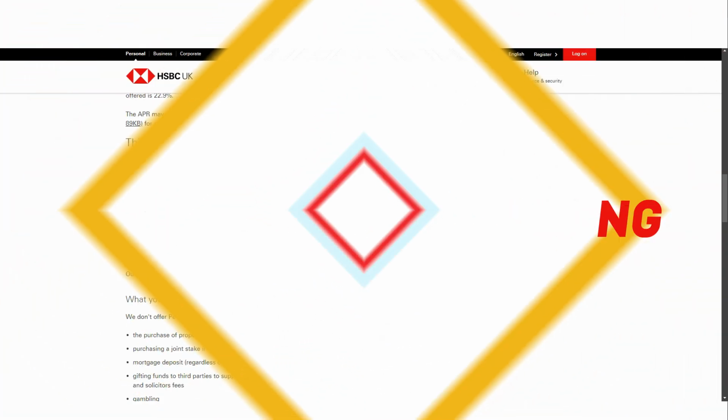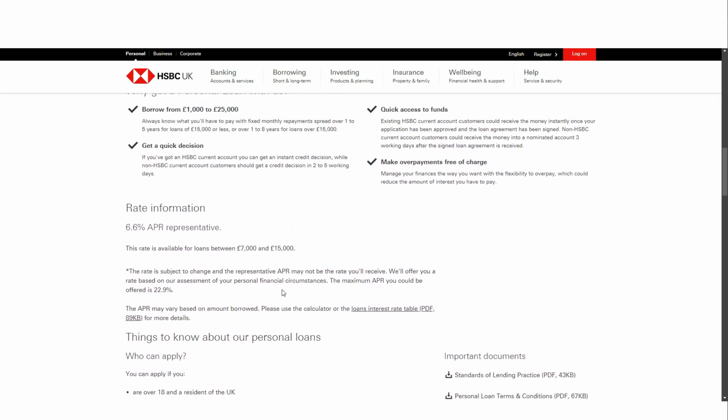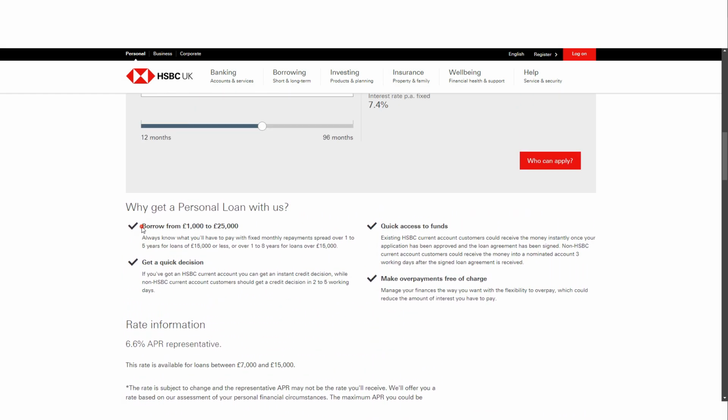Subject to checks and affordability assessments, you may be able to borrow more from HSBC on top of your existing loan. This will involve a new credit check and could result in a combined loan with a single monthly payment. Alternatively, you can keep the additional borrowing as a separate loan, maintaining the terms of your original agreement but managing 2 monthly repayments.